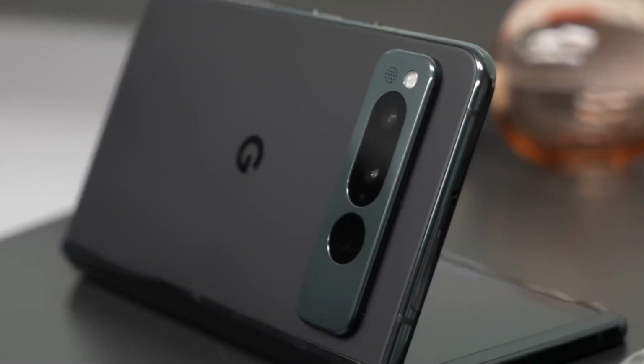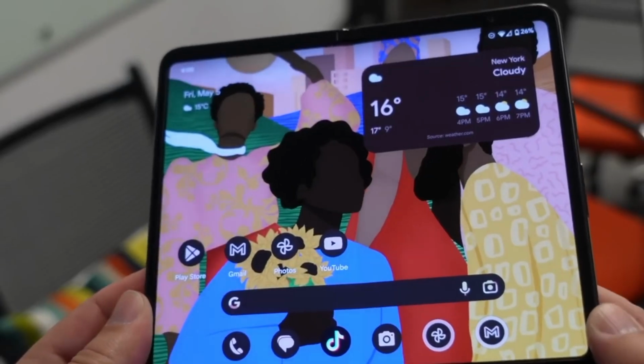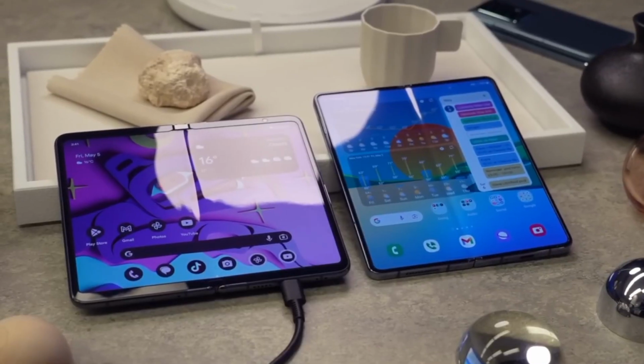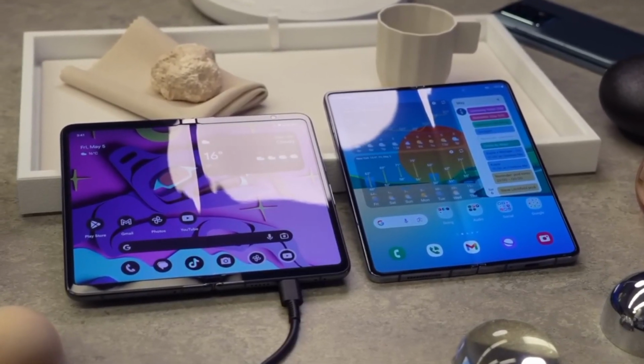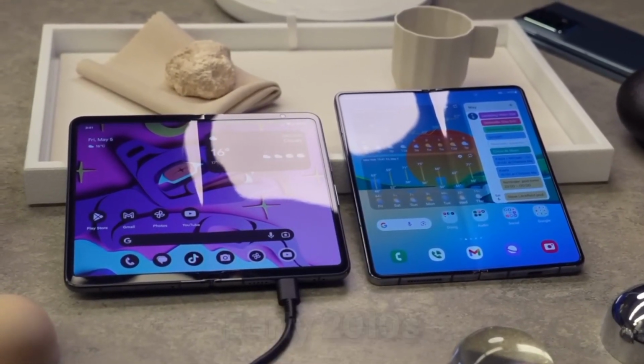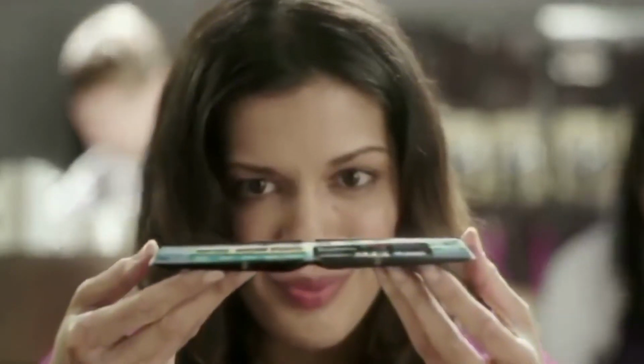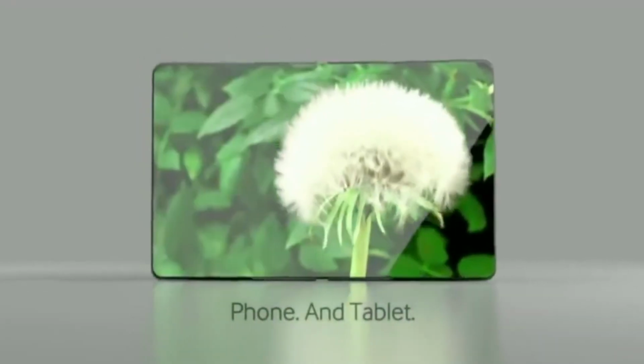The concept of foldable phones is not entirely new. The idea of flexible displays has been in development for several years, with early prototypes and concepts showcased by tech companies as far back as the early 2010s. However, it wasn't until the late 2010s that the first commercially available foldable phones were introduced.